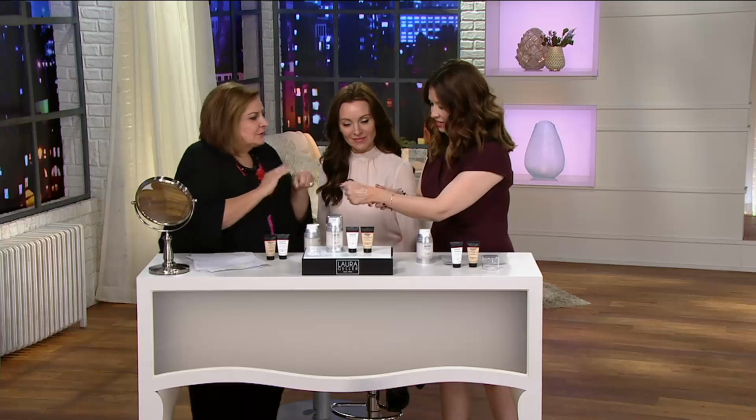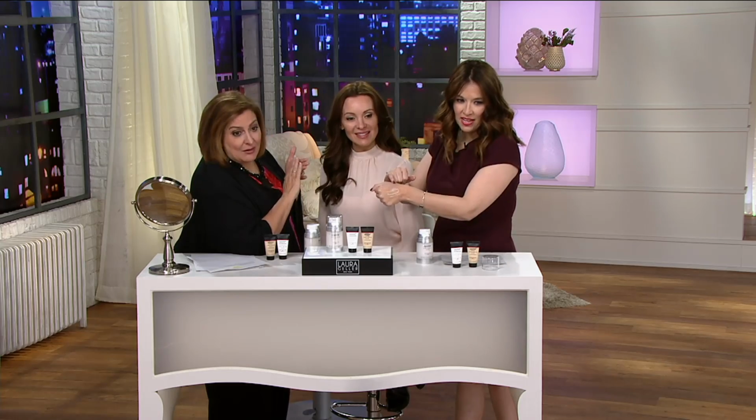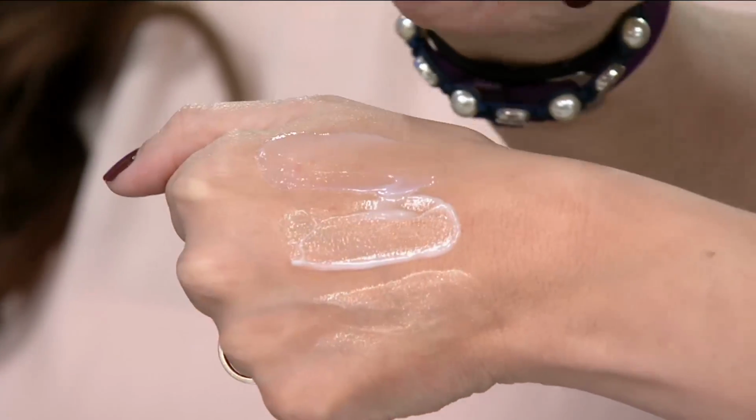And you know what I did? I put one of each of them on my hand, because I like to play in makeup. So here's the original, here's the hydrating, and then here's the champagne Spackle. They all have the basic primary function of giving you that barrier that you put on top of your face. When you clean your face, moisturize, then you put your Spackle on. Then you let that dry down, as Laura was talking about, 30 seconds, and then add your makeup on.